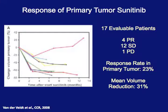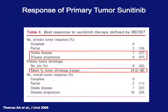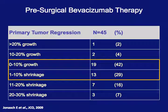Well, what's the data? This is some of the first data that was published in the literature looking at 17 patients who were treated with their primary tumor in place with sunitinib. And you can see that only 23% of patients actually demonstrated a response, but those that did had a response rate of 31%. These are data from the Cleveland Clinic where patients, again, were treated with sunitinib, and you can see that the overwhelming majority had little, if any, response in their primary tumor. And in fact, some patients, their tumor grew while on treatment.